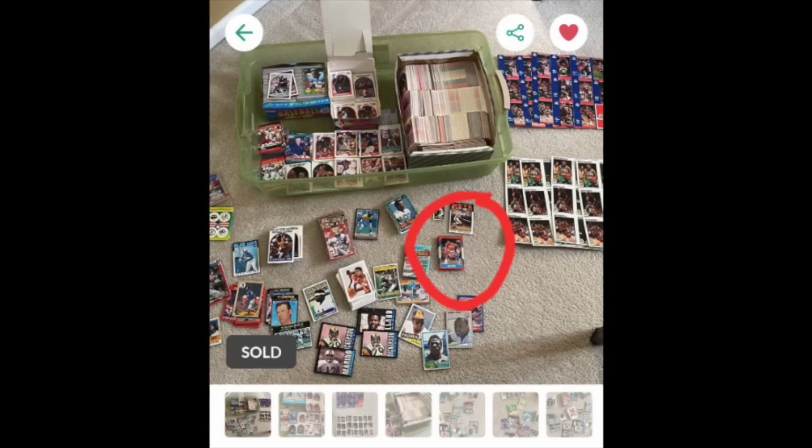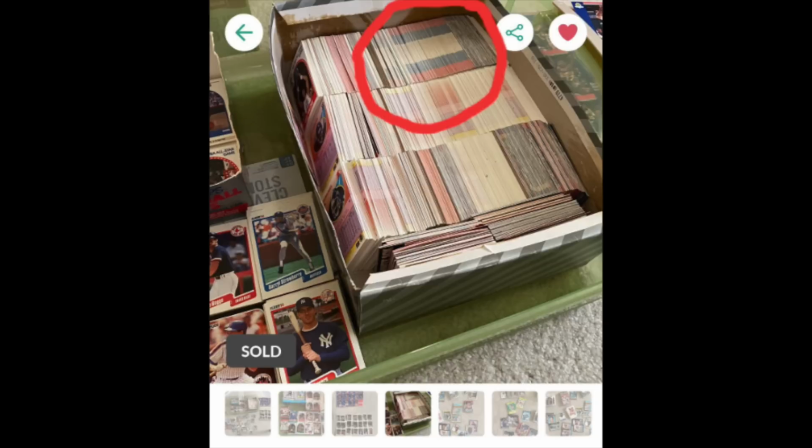This was sent in by Jeff, and there were a lot of great bargain pickups sent in this week, and this is probably the best bargain of all. He wrote, I came upon this listing on OfferUp the other day and was intrigued by the photo. There appeared to be a small stack of 1986 Fleer basketball cards in the foreground, but upon looking closer, I noticed a larger stack in the background. Knowing that even commons can sell pretty well, I decided to pull the trigger.